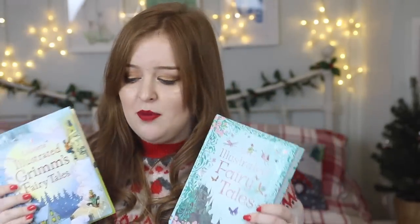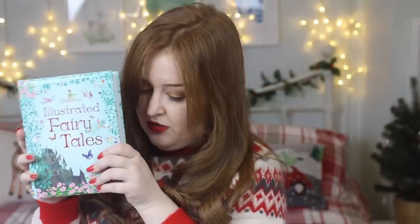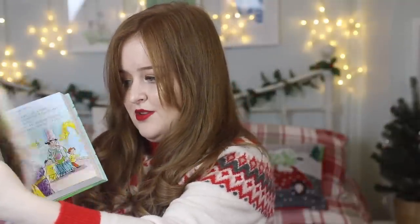She also got me some fairy tale books. Now, this is quite random, but I absolutely adore fairy tales, and I love illustration. So she got me a couple of the Osborne illustrated fairy tale books. She got me the original one, which is this one, and it has some really beautiful illustrations in it.